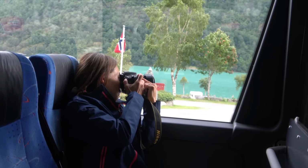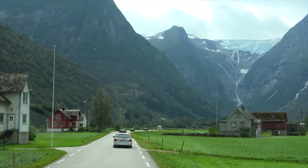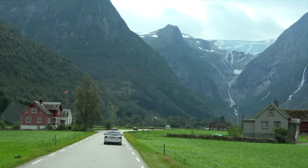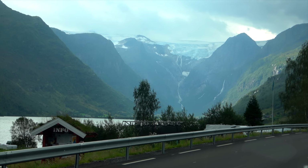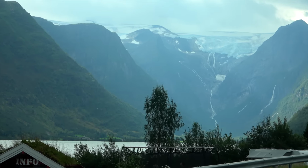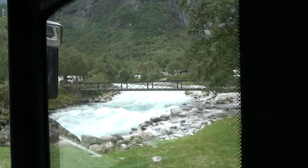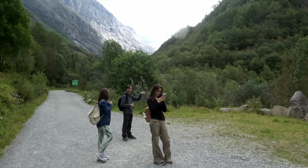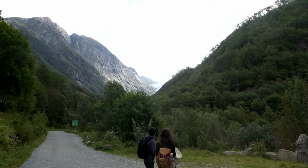The bus journey takes you through incredible landscapes, past azure blue lakes and little farm buildings so typical of Norway. Majestic mountains arise on either side, with shimmering waterfalls cascading down. 45 minutes later, you hear the thunder of the rivers, and you know you must be close. Look what's above us! Glacier view up there!